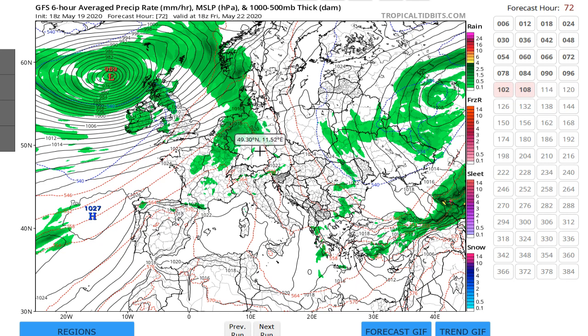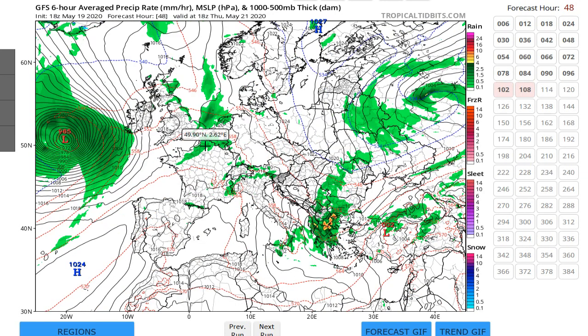So possibly a little bit of interesting convection there on Friday, but I remember when I was looking at this yesterday, Saturday looked overly cloudy and dominated by mid-level dynamics, and the best stuff looked to be on Thursday. Let's see if we can bring up a skew-t.